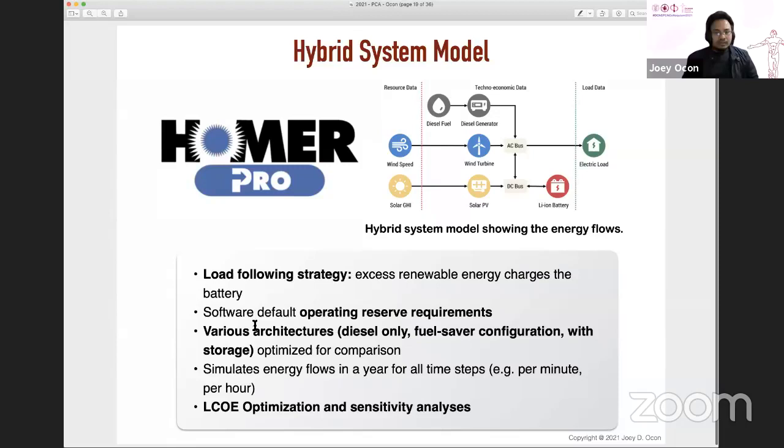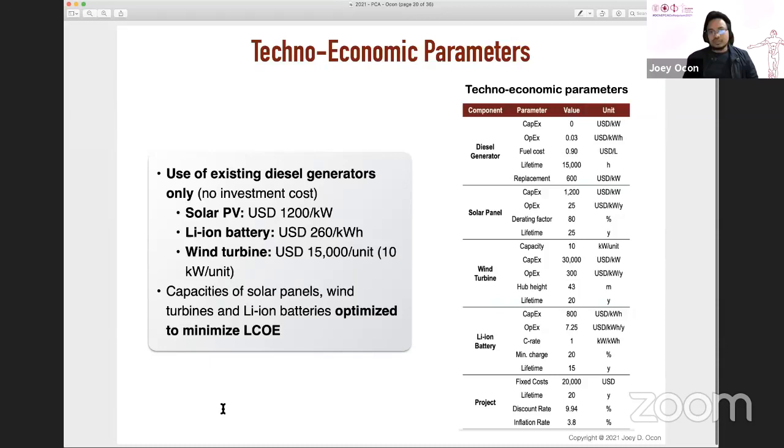The model will consider different configurations and it will provide you with optimal configurations based on the lowest levelized cost of electricity. So these are the techno-economic parameters which were used in the study. There were existing diesel generators for most of the islands, so there is no capex requirement at year zero. But of course, you have to buy solar PV, your storage, your wind turbines at year zero, including their replacement costs.